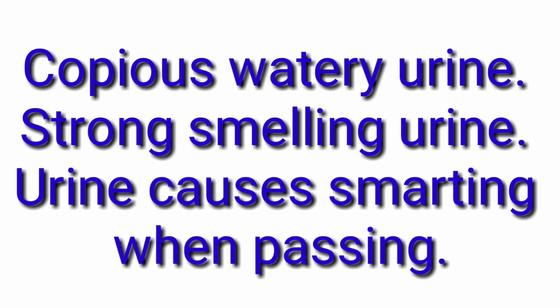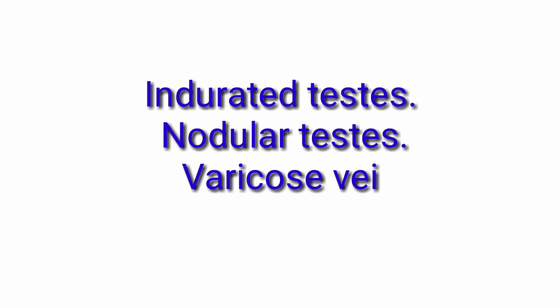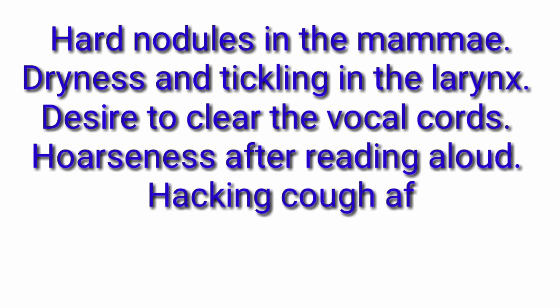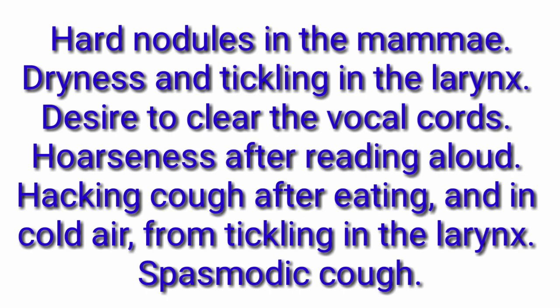Strong smelling urine. Urine causes smarting when passing. Indurated testes. Nodular testes. Varicose veins of the vulva. Uterine fibroid. Hard nodules in the mammae. Dryness and tickling in the larynx. Desire to clear the vocal cords. Hoarseness after reading aloud. Hacking cough after eating, and in cold air, from tickling in the larynx.